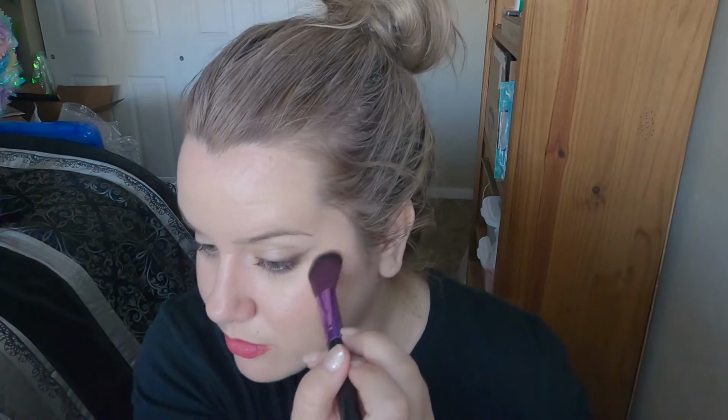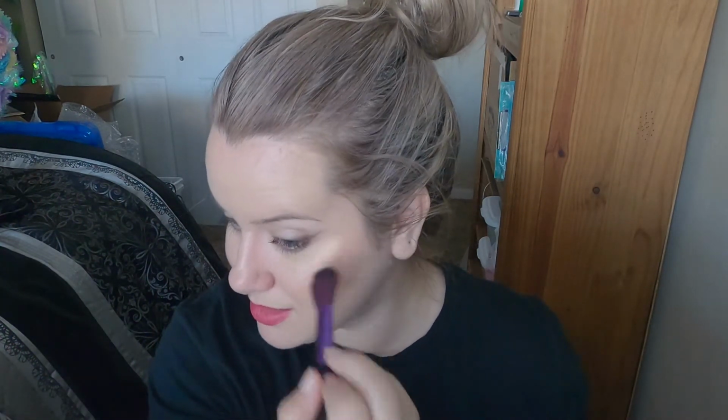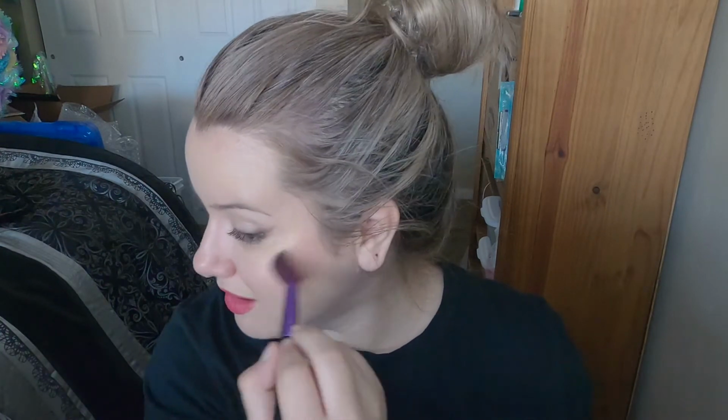Shoo, hair. No matter what I do, my hair just has to be on my face. I pull it back in a bun, still has to be all up on my face. What? Okay, hi. How are we doing?